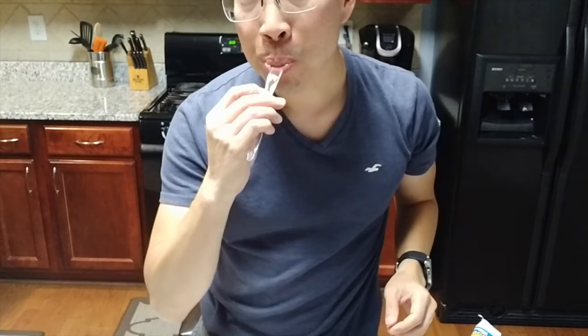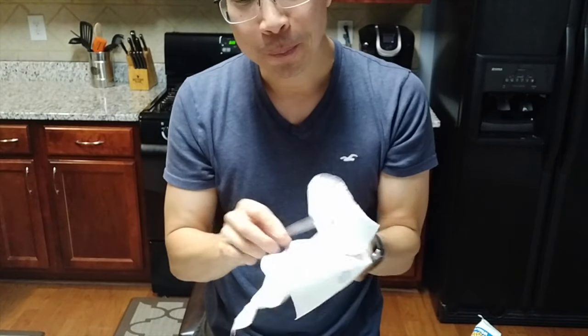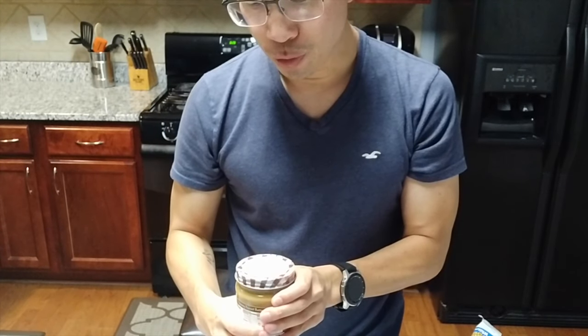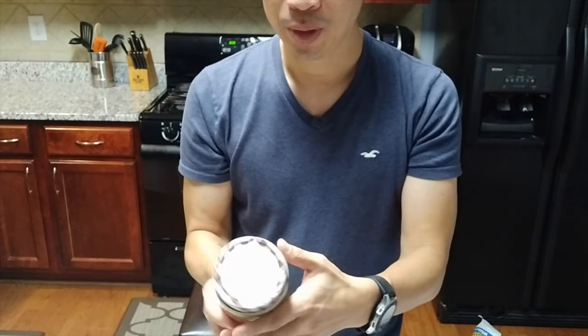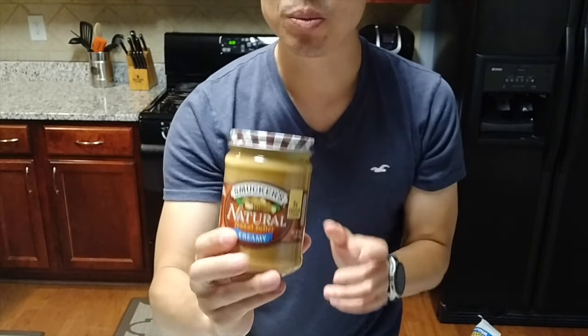Now, I'm going to sanitize my knife. A la paper towel, real sanitizing. And now we're going to chuck it. Now we're going to open this one up. And there's a nice little recipe on the top there. If you guys want to have a recipe for a caramel dip, you got it. Again, this is just a brown presentation. Very similar to the jelly, right?